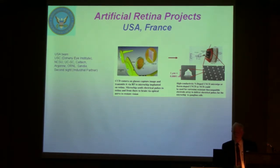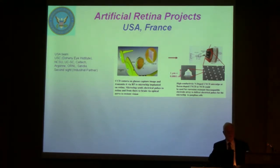There are two groups in the world right now working on artificial retina projects. Why did they get interested in nanocrystalline diamond for an artificial retina? The reason is that nanocrystalline diamond is biocompatible. It turns out biomolecules adhere to it very nicely. And second, you can dope it with boron and make it electrically conductive. So here you have an electrode.